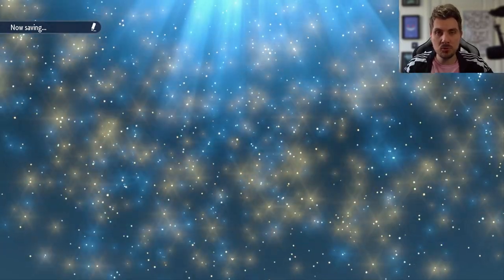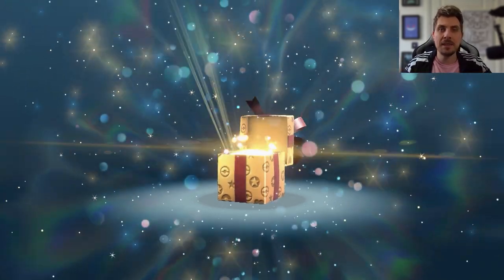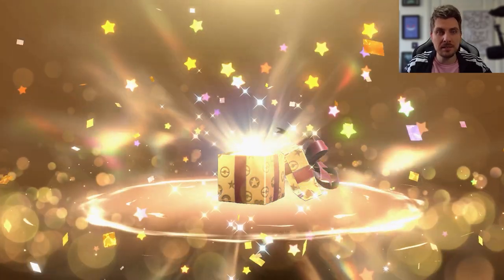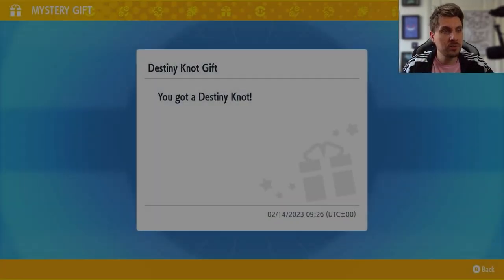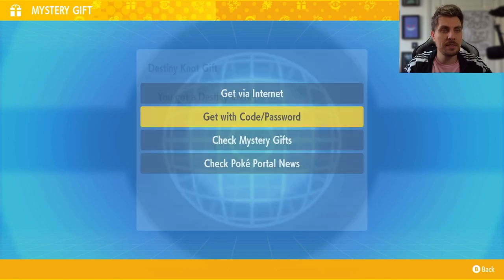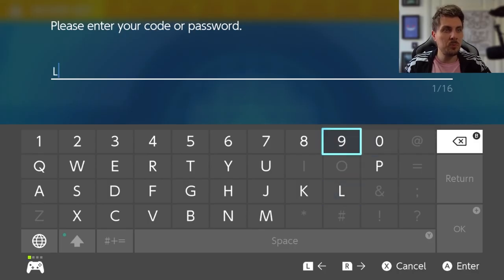There's obviously one mystery gift per save file, so you are only going to be able to get these once in your games, but very good items nonetheless. Like I say, the Destiny Knot, a great item to have for those breeding projects that you do for passing down IVs, perfect IVs and things like that for your competitive Pokemon. So there's the Destiny Knot, and then you come in and we'll get ourselves two Love Balls with this code.